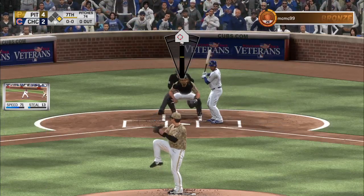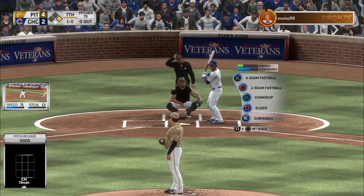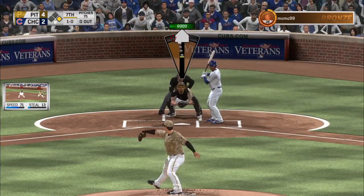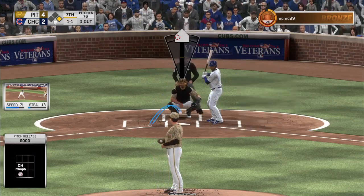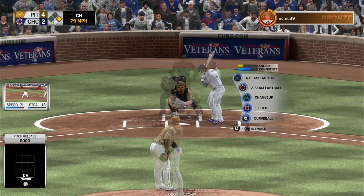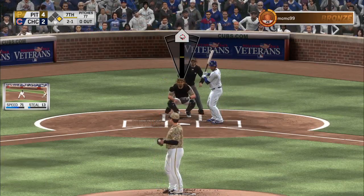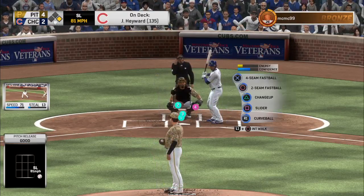Here's the young catcher, Wilson Contreras. He started out the evening 0 for 2 so far. Changes up on him, but that's in the dirt for a ball. And he takes a called strike 1. Ready to deal, here's the 1-1. And the changeup is way low that time. And he misses again, ball 3.